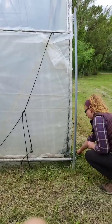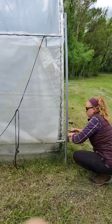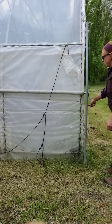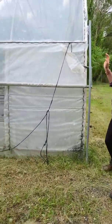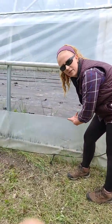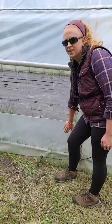I'll just roll this up real quick and I'll show you now. They're all built a little differently. This is the only model we have like this one. But see, it's pretty easy to roll up. I like these with the plastic on the bottom because you're not getting some brutal winds in right on your baby plants. Most high tunnels I haven't seen this kind of baseboard of plastic, but I'm a huge fan of that.